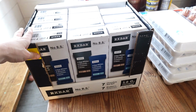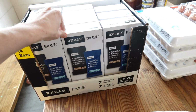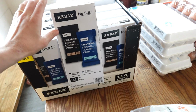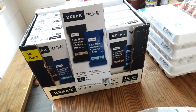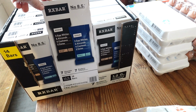The other crazy item we got is an entire case of these RX bars. So these were on instant rebate. I think they were $4 off a box. Now, I do like to actually soak and dehydrate our nuts for personal consumption because they're easier to digest. But sometimes you have to cut corners, folks, and this is my corner cutting.